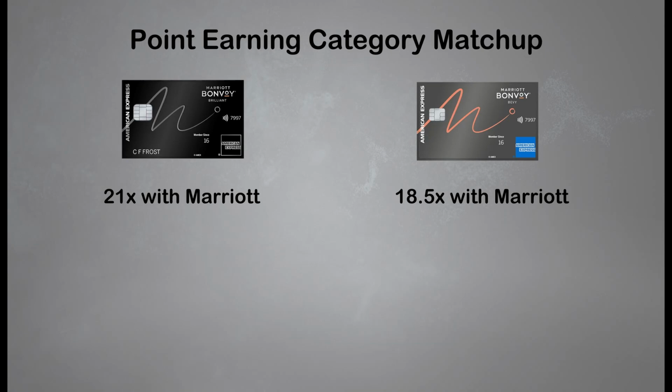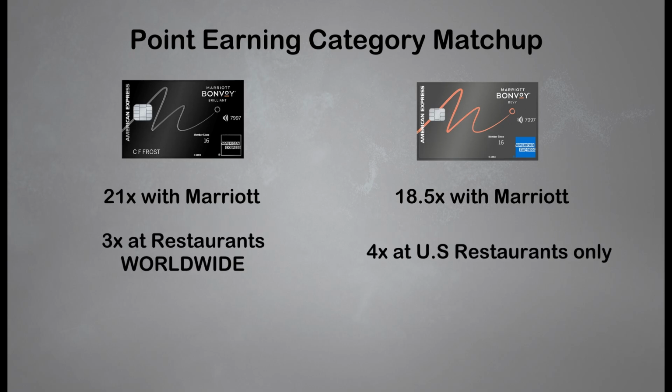Now, if you saw my video on the Marriott Bonvoy Bevy, which is one tier lower than the Bonvoy Brilliant, you might be thinking that the point earning categories on that card are better. Well, it depends. With the Bonvoy Brilliant, you'll earn a total of 21x at Marriott hotels, which is more than the 18.5x you'll earn with the Bonvoy Bevy. With the Brilliant, you'll get 3x per dollar spent at restaurants worldwide versus the 4x you'll get with the Bevy. However, with the Bevy, you'll only collect that at US restaurants.